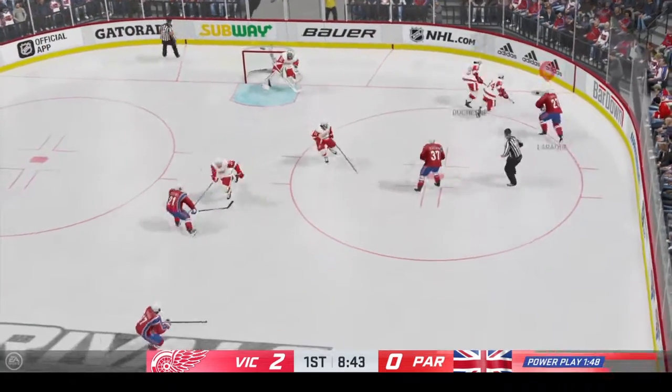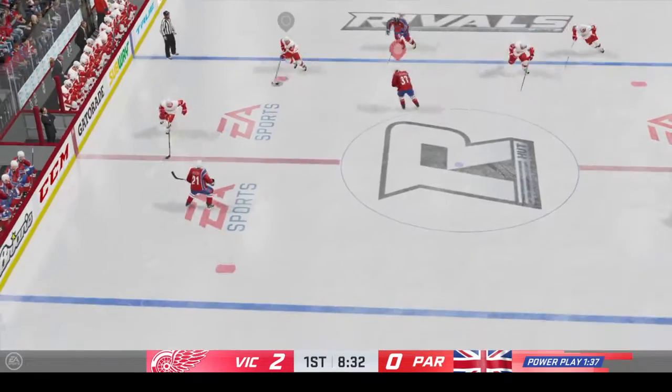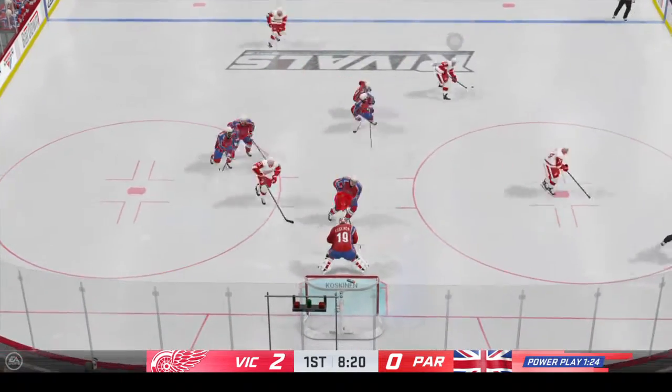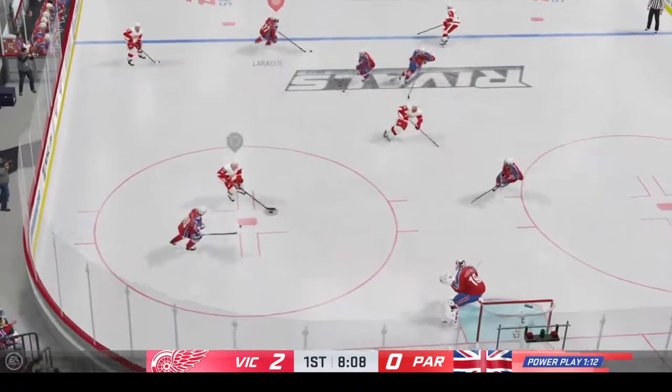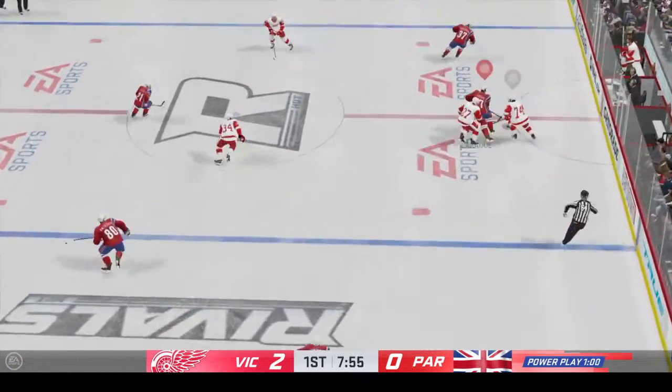Puck is dropped, and he wins the draw here in the defensive zone. Duchesne's got the puck in his own zone. Quick shot. Denies him with the save. He'll keep it alive and moves it ahead. And that's broken up with a stick in front. Pokes it away to keep the pressure on.